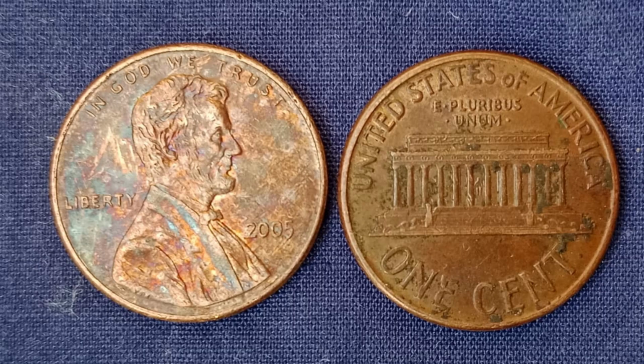Beyond its physical attributes, the 2005 1-cent coin carries historical weight because it symbolizes a period of modern minting technology when precision was expected to eliminate human error completely. Yet, this coin's existence proves that even in the era of automation and digital quality control, mistakes can still slip through, rare mistakes that redefine value.